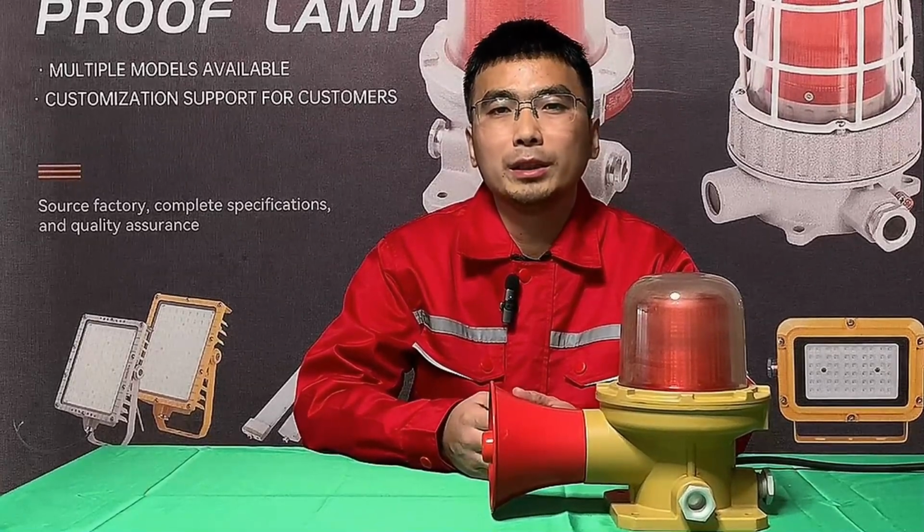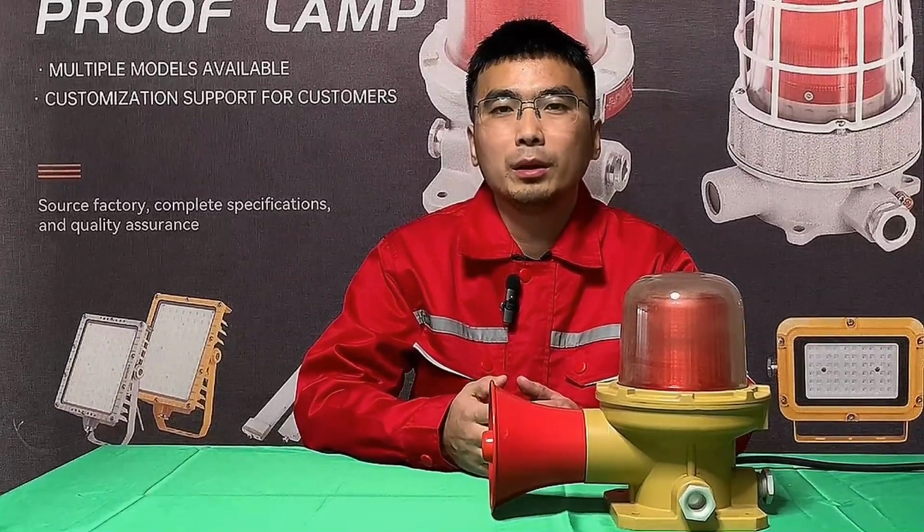As for the voltage of this lamp, we can also customize it based on the customer specifications, such as 12 volts, 24 volts, or 36 volts. Our team is dedicated to meeting your requirements and ensuring the highest level of safety and functionality for your fire control system. You have the option to select any color for this lamp, including red, blue, or green, based on the specific preferences of the customer.